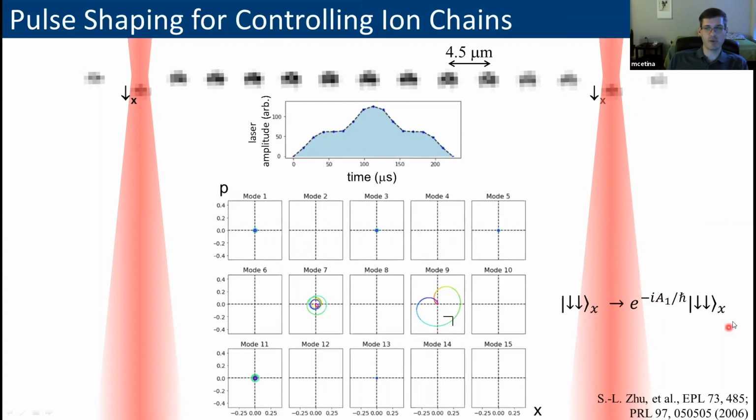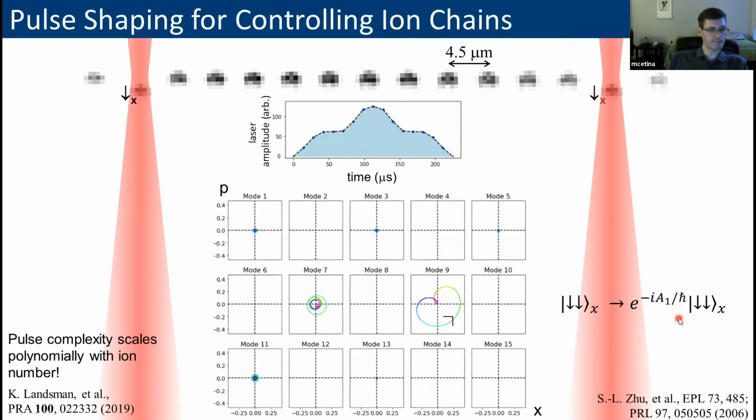So the only effect that this operation will have is a phase proportional to the area in phase space, the sum of the areas in phase space enclosed by all these modes. Now, I want to emphasize that one may think that as the number of ions grows, the difficulty of shaping these pulses also increases and that it becomes very difficult. However, we have found that it is actually a relatively easy polynomial problem. So while the gates do slow down some, this is not at present a really big obstacle for working with long chains. The more important obstacle I will be discussing in a few minutes. So this pulse shaping really works great, as you will see, on chains of 25 ions or potentially more.